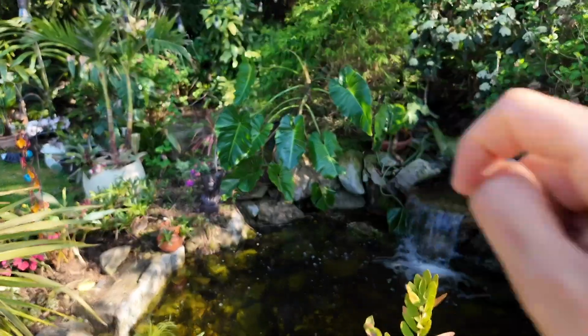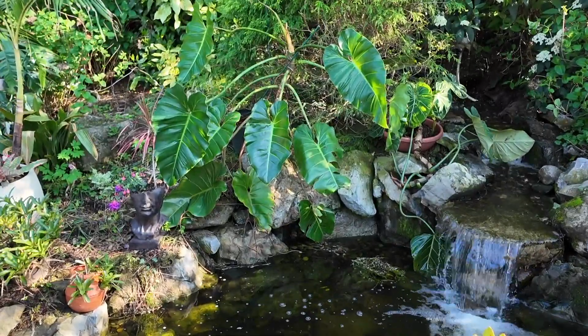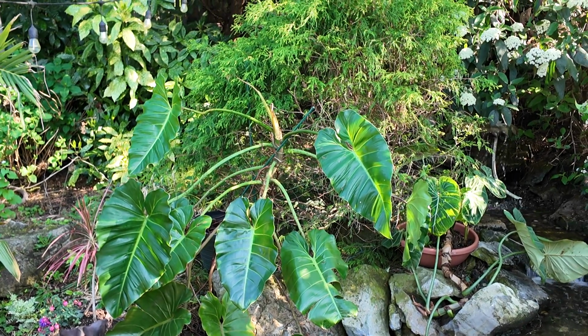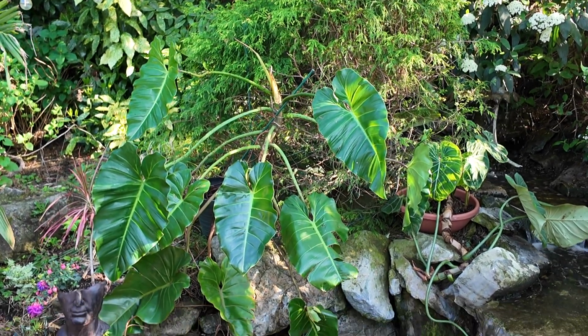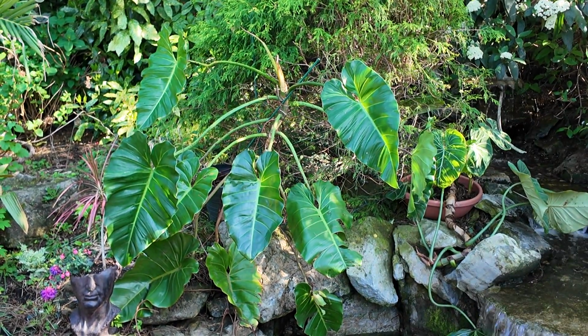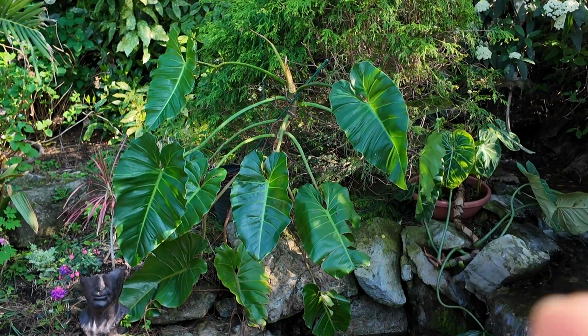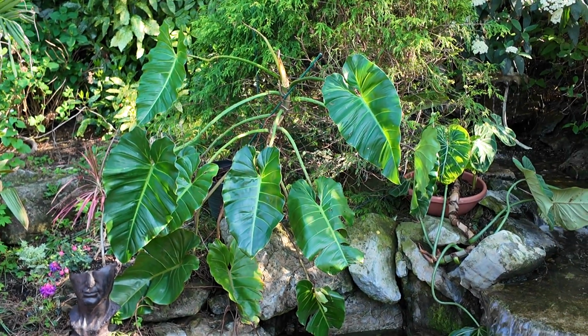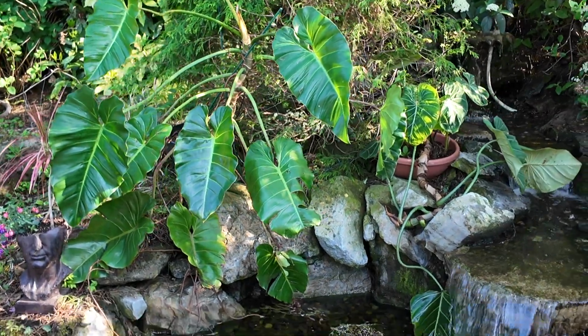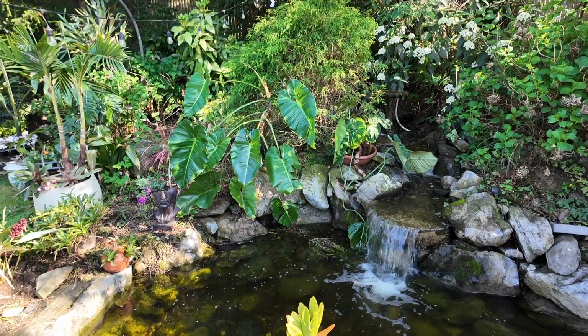I love this beautiful Philodendron cortatum. It is another uncommon plant to find. Philodendron do great in the shade. It's like an elephant ear, but it's a little bit cooler than a regular elephant ear because it has this nice crawling stem. It's like a vine. In the wild and in the tropics, it grows up trees, and over here, it just does really well dangling right by my pond.